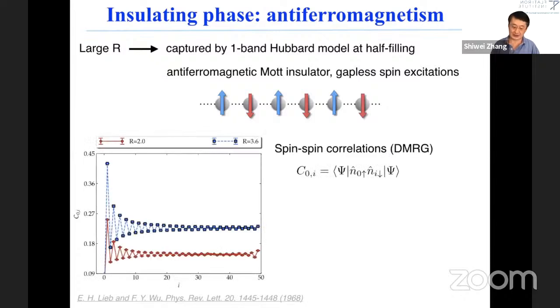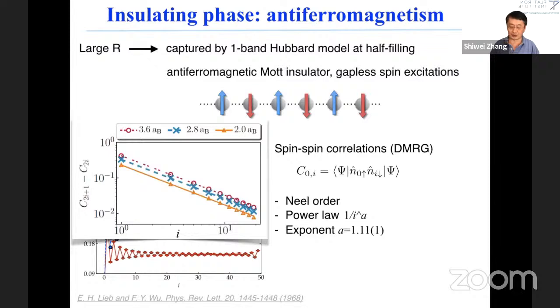But the one subtlety is that this is a measure of the spin correlation at different R. So this is large R. You can see that it goes up, down, up, down, up, down, but the amplitude decays. And similarly, at a somewhat smaller R, R equal 2, it still does that. So the spin-spin correlation, if you measure this, you're going to see Néel order. And now what I'm plotting is a log-log plot of this amplitude, the absolute value of the spin correlation. And you can see that it falls on a good straight line, which implies a power law decay.